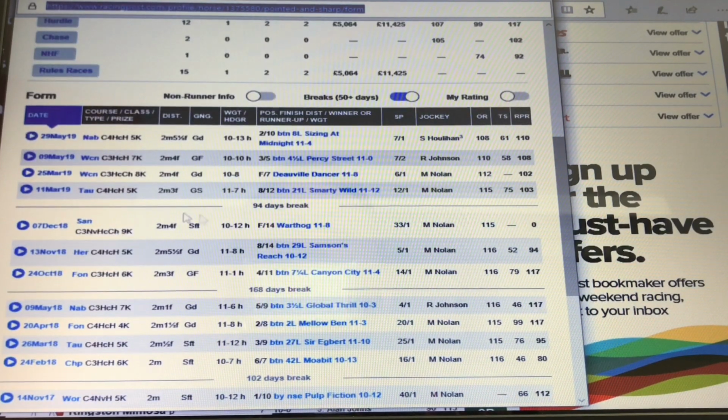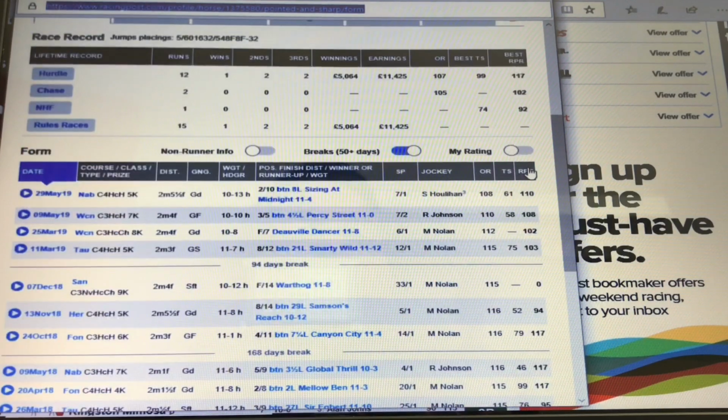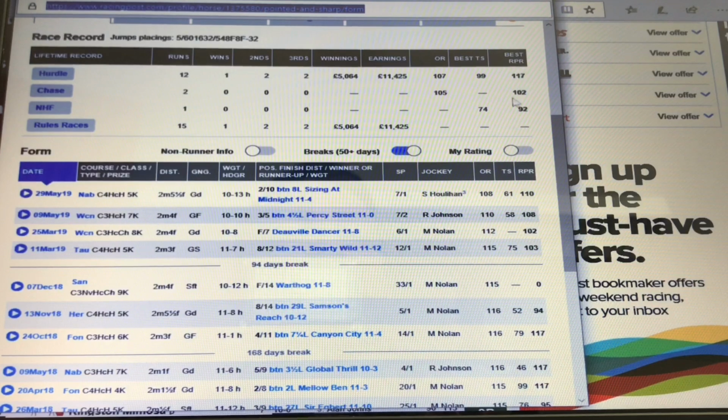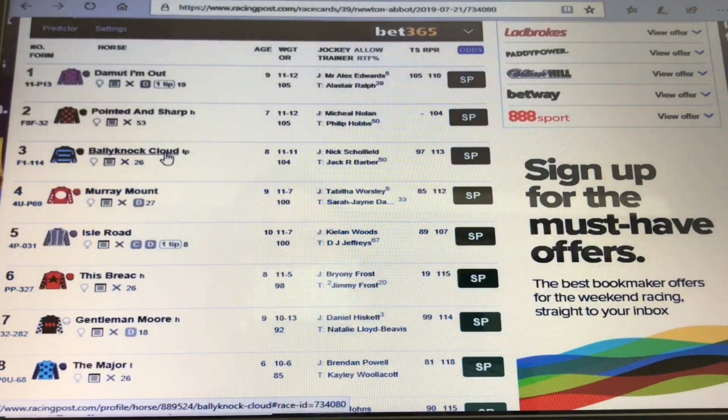And if you're looking through 2019, he's gone 103, 102, and then his last two runs, this is a horse that's clearly hitting peak form. I'd probably expect him to run to about 115 today, which makes him better than the first horse we looked at. So for me, this would be the leading fancy so far.